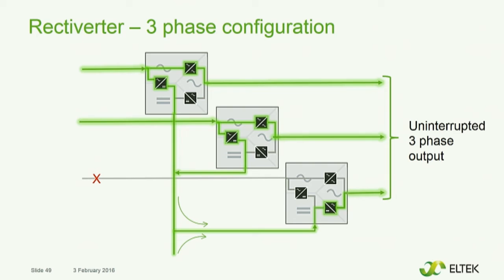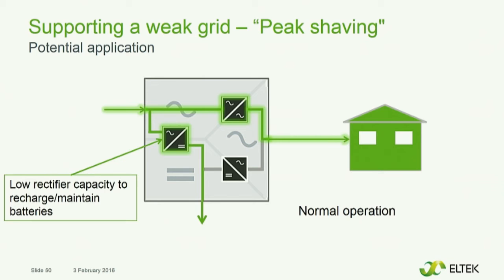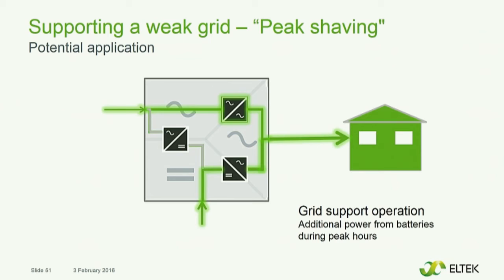Yet another application could be supporting a weak grid. So if we have a high power demand locally, we can let the batteries in the Rectiverter system supply the high power for a short time, while the connection from the grid is only supplying an average of power over a certain time or period.